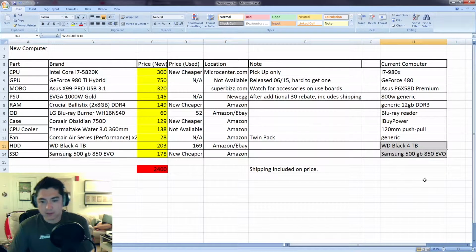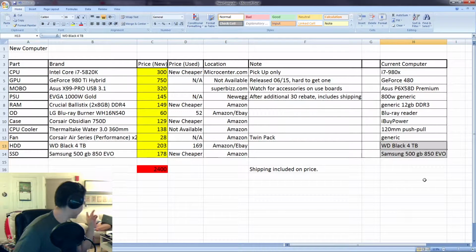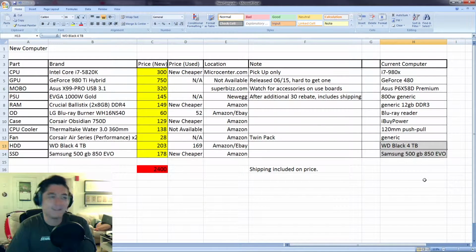I recently upgraded the hard drive to a Western Digital Black 4 terabyte, and a Samsung 500 gigabyte solid state drive. So I was thinking about gutting it, taking those and putting them in the new one. But ideally, with this old computer, I want to get a second, maybe a third graphics card, and give it to my wife. She's sleeping back there. Or she's not sleeping. She's doing schoolwork.